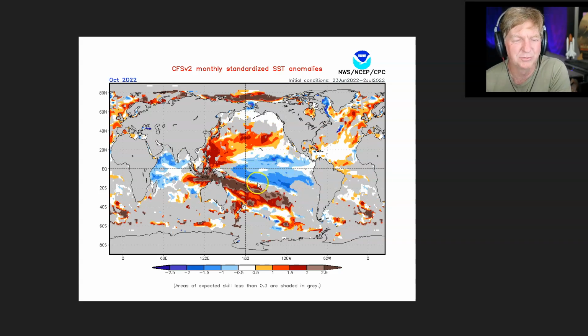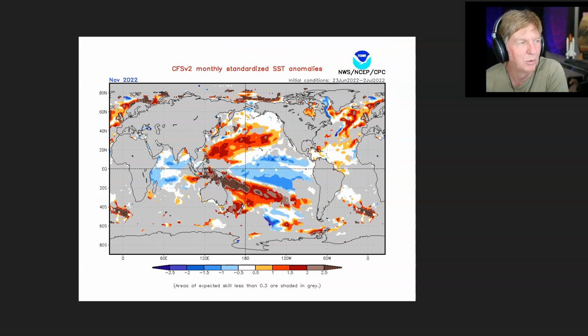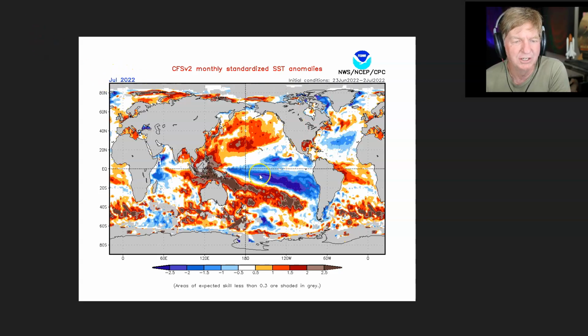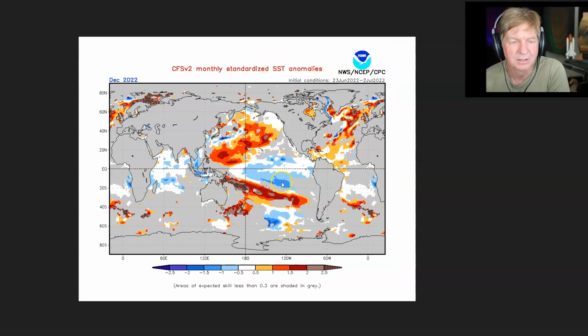And when you get this sort of a crash in temperatures, the atmosphere will already start responding. In November, even more of the same. By the time you get to December here, neutral temperatures over the entire equator, except for this last little remaining pocket here. This sort of suggests, now let's go back to where we are today. Notice the depth of the cooling there compared to this, which is really pretty much nothing. And this is in December.